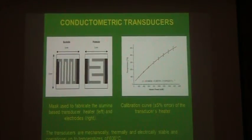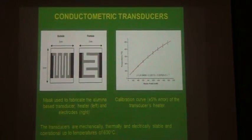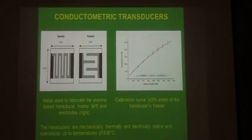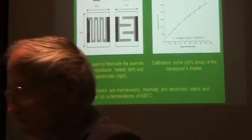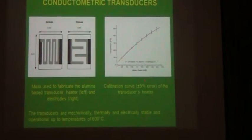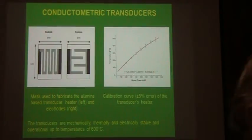Now, what is the biggest disadvantage of these transducers? The biggest disadvantage is that their power consumption is relatively high. A commercially available Taguchi sensor has a power consumption up to 700 milliwatts. So when we are going to conduct multi-spot, multi-point measurement, when we have to use many single sensors, the total power consumption is relatively high. We are not happy with this.